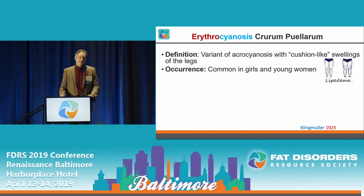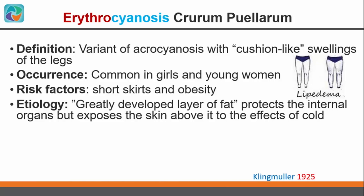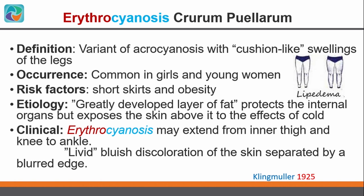Now, this is what's really going to surprise you. I've got to give it up to Dr. Klingmüller for recognizing this, but look at the cause, the risk factors: short skirts and obesity. Never mind. The etiology: a greatly developed layer of fat protects the internal organs but exposes the skin above it to the effects of cold. Dr. Bartholomew referenced that. I'm not convinced that's it, but it could be. But clinically, Dr. Klingmüller was spot on. Erythrocyanosis may extend from the inner thigh and knee to the ankle, and he also described a livid, bluish discoloration of skin separated by a blurred edge.